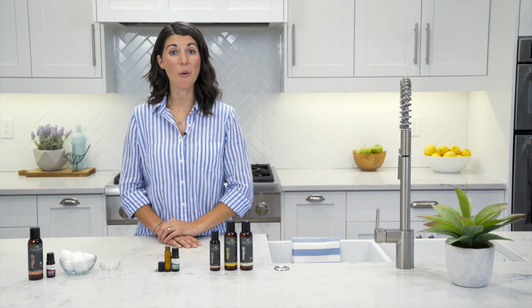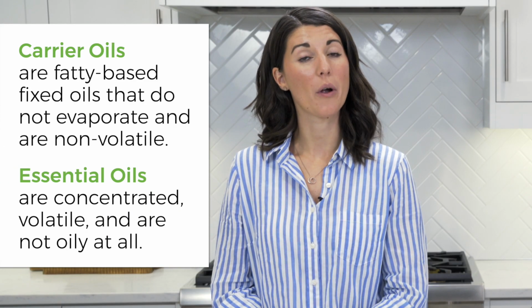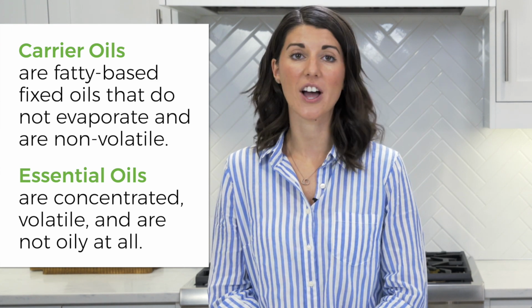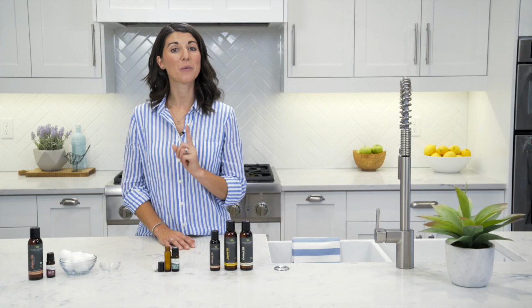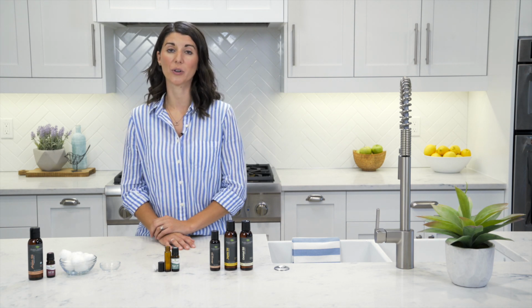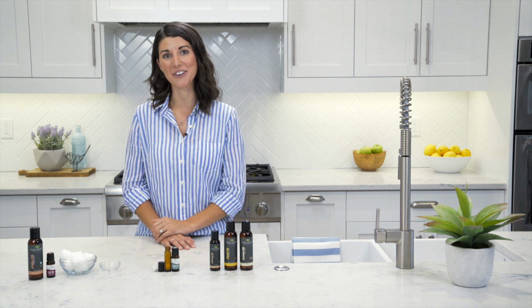Did you know that essential oils are actually totally different to a carrier oil? A carrier oil is a fatty-based fixed oil, meaning it is non-volatile and does not evaporate. Essential oils are concentrated volatile and are not oily at all. They were given the name strictly due to the fact that they do not blend with water or other polar substances. And that's the difference between an essential oil and a carrier oil.